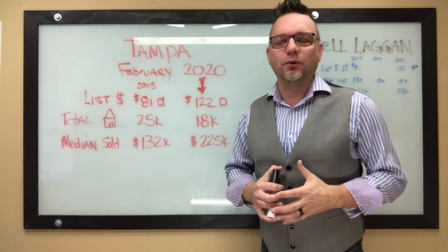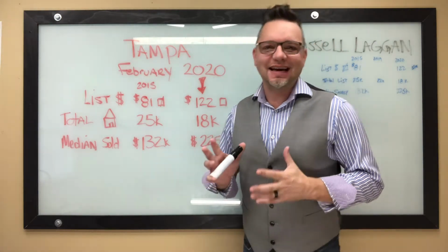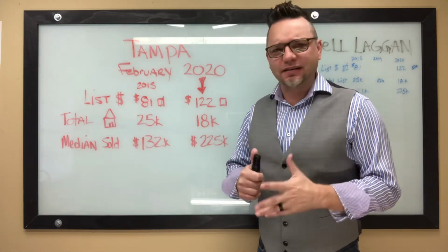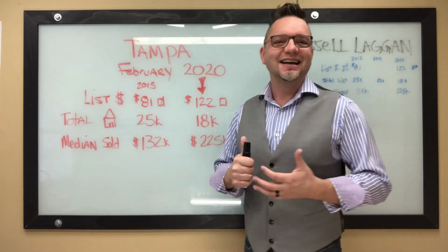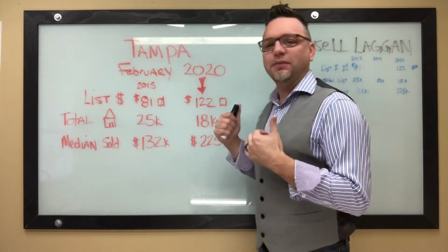It's early February. It's blustery outside today here in Tampa. I think it's 68 degrees and a nice strong wind, which is blustery for Tampa, right? So with that being said, here's a market update for Tampa.